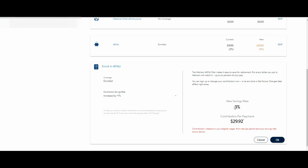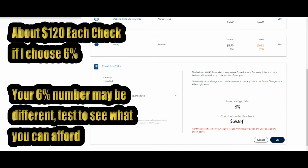If you want to get the full company match, that's 6%, just click 6. And so $59.84 per check will come out, and the company is going to match that. So they're going to add another $60 to that, and so that's about $120 that the company is putting into your 401k each check. It depends on whatever you're going through in your life. You make the choices on your own. If you wanted 1%, if you wanted 15%. Now the match stops at 6%.